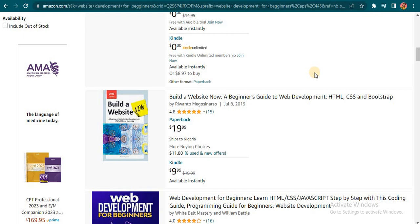Okay, so that's for one. I said you can offer Canva as a skill or offer it as a service to people. That is, you can use Canva to create designs for people who are willing to pay you to design for them, and you can also teach them how to use Canva as well and get paid.